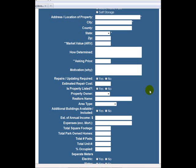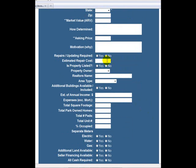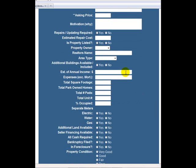Here you can scroll down. Very important that you fill in the location, the city, the state. The market value is very important. How that market value is determined, how much they're asking for it, motivation factor, what is causing them to need to sell the property. Very important information there. If there's any repair cost, information about the realtor. Here again, we're looking for actual information on the income, actual information on the expenses.